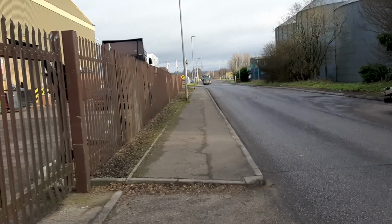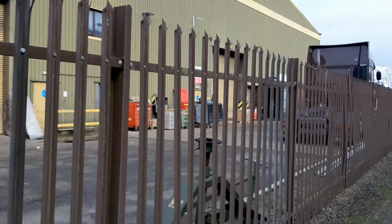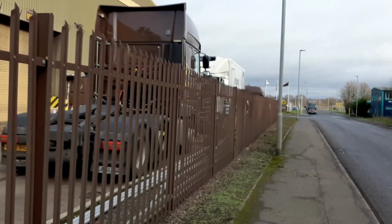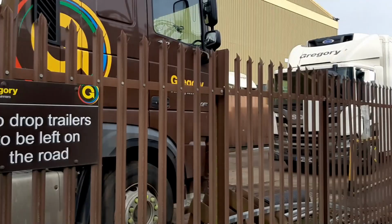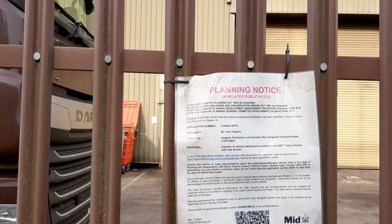So today we are here at Gregory Distribution in Cullompton. This looks like an absolutely huge place, one of around 30 sites in the southwest. They've got over 1,000 vehicles and 1,900 trailers.